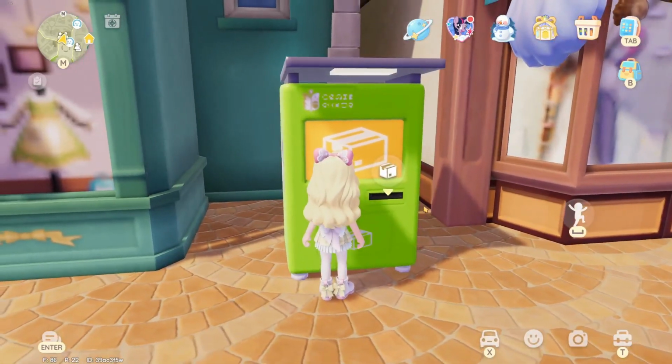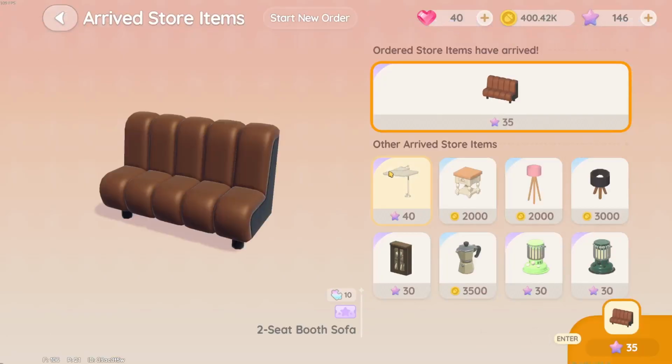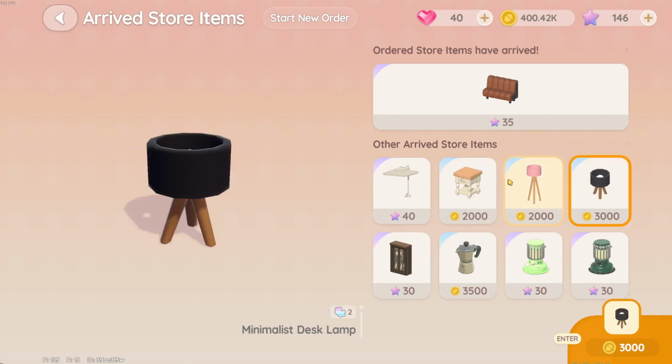In this video, I'll be showing you guys how you can purchase the items that have been delivered by the ordering machine. Mine just came in, as you can see, and so I'm just going to select this button. So don't start new order yet, because we also have other arrived store items. Now, if you want to purchase it, you are able to purchase it now, so don't start new order yet, or else you'll have to wait another week.